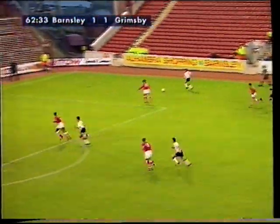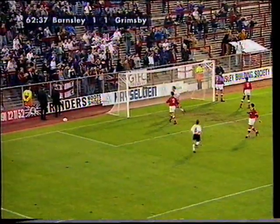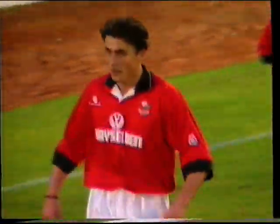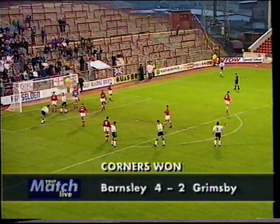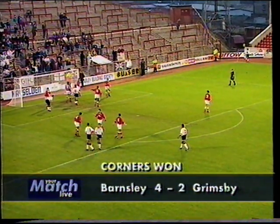Here's some progress for Grimsby, and it's cut behind. Bishop got a foot in the way. Charlie Bishop, acquired from Bury a couple of seasons ago, and he's just conceded only the second corner that Grimsby have won.